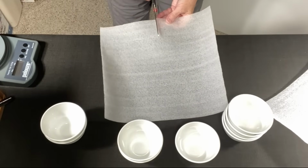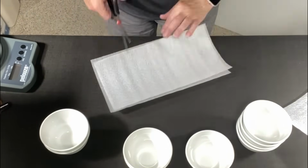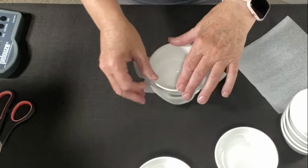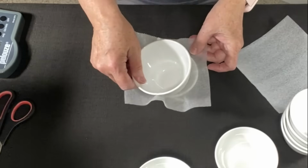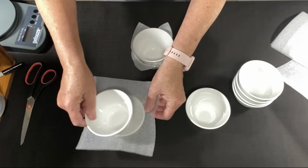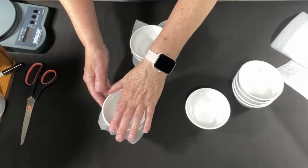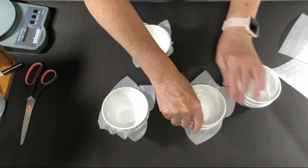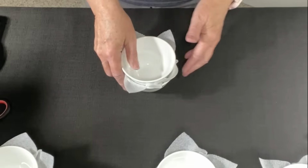Try to eye it and cut it into four pieces. Let's see how this works out. Yes, that feels really good. I like that. Might just adjust it a little bit. I don't really want it to have a gap at the bottom, so I'm kind of trying to test it here. I have one odd one out since there's nine. I think this will work.